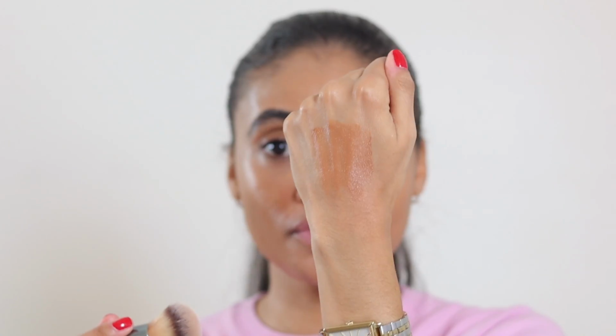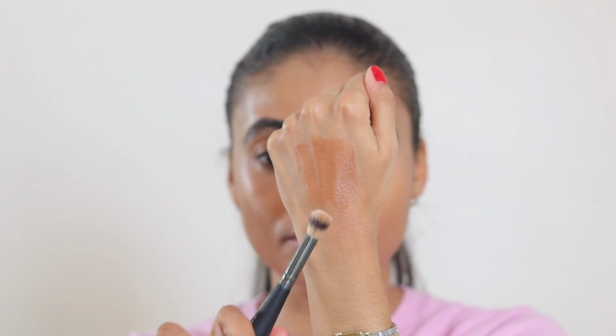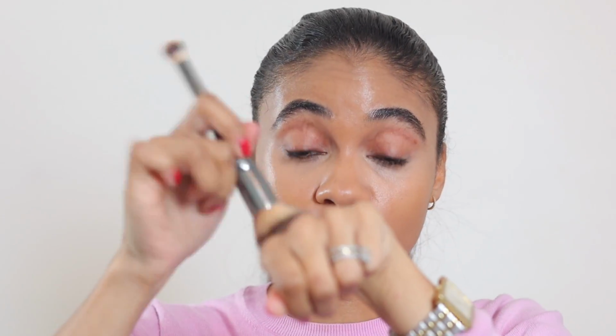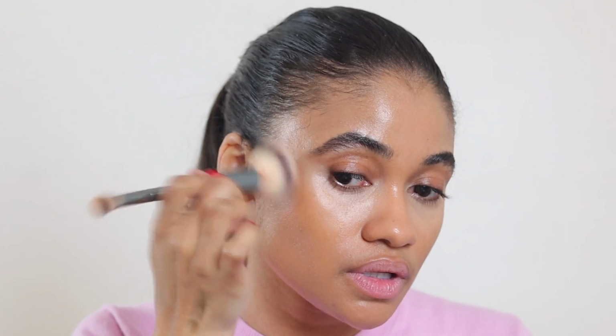So I took a little bit, put it on the back of my hand. So this is the shade medium bronze, and I'm just going to take my brush here and apply it to my cheeks. We're getting a very nice bronzy look today, I feel like, because this is a very nice bronzy shade. I love this bronzer for summertime specifically. It's just so good.